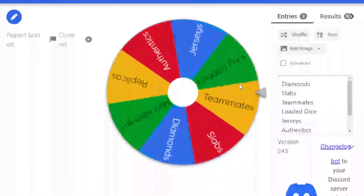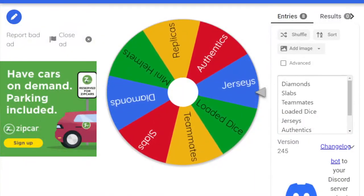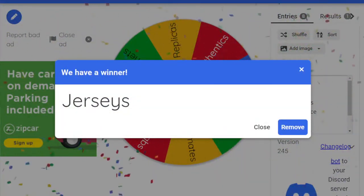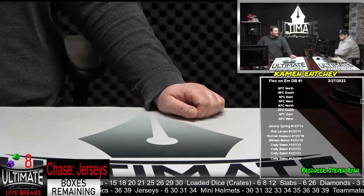We've got ourselves the jerseys. All right. So there's only a few jerseys left. 4 to go. Then we'll drop a new jersey series once we close out the jerseys. I did say 16 left in the diamonds, I believe, Steven. It's actually 14 left because we got the first break pre-filled.